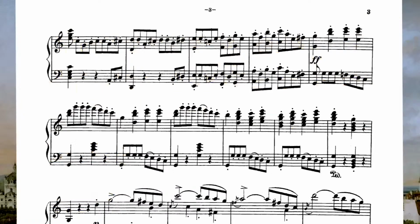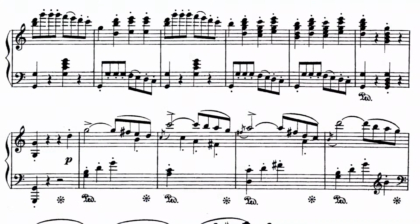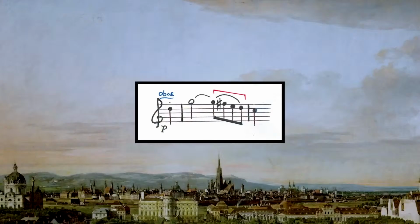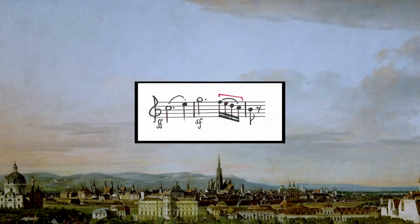Then a transition using the main theme, leading to the key of G major, the all-important dominant or polar key. And another theme, also with a descending scale, a connecting theme. Now the secondary group of themes, all in the dominant key of G major, and as required by the sonata form, more lyrical in character, featuring now the woodwinds, like so. And notice, this theme is also built on a descending scale. These scales are everywhere, here, and even the main theme.